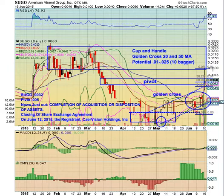What you want to see here is maybe a potential gap fill at a high of 0.0035. So what I would do is place my bids anywhere from 0.0035 to 0.0045 for a buy zone. My stop close would be a close below 0.0027. And why am I picking that 27 level? Because that's the 20-day moving average.